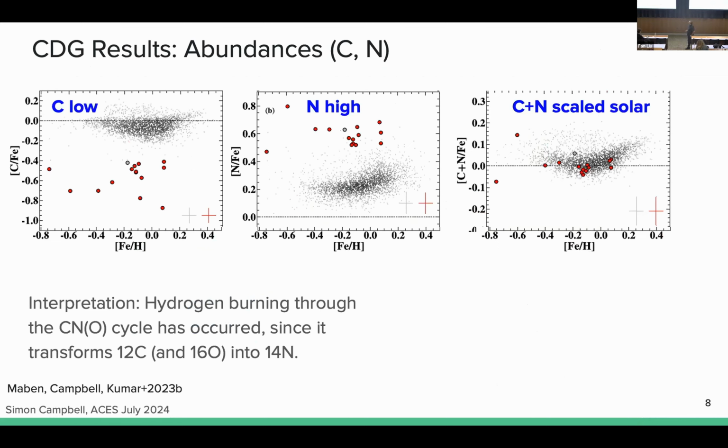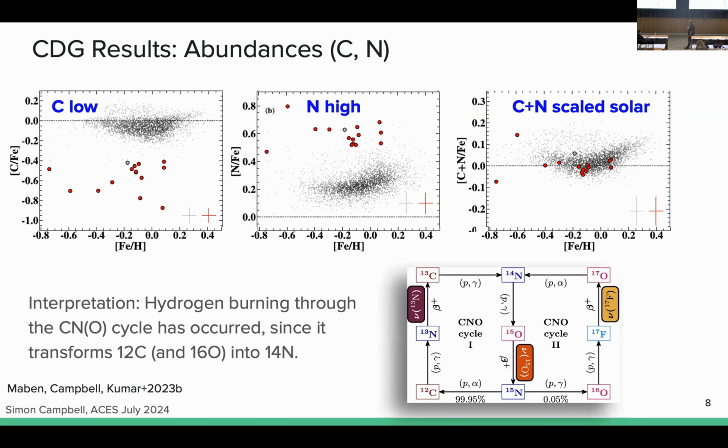Okay. So as I said, we have lots of abundances, probably about 30. But I'll just show a couple of the key ones here, carbon and nitrogen. Of course, they're defined by being carbon poor, so carbon is low here. But they're also very high in nitrogen. And the interesting thing is, when you add carbon and nitrogen together, you end up back at the scaled solar line. And so this is very reminiscent of the CNO cycle.